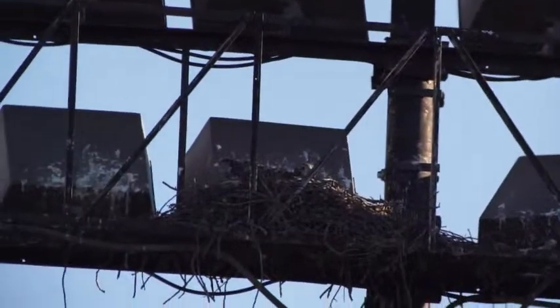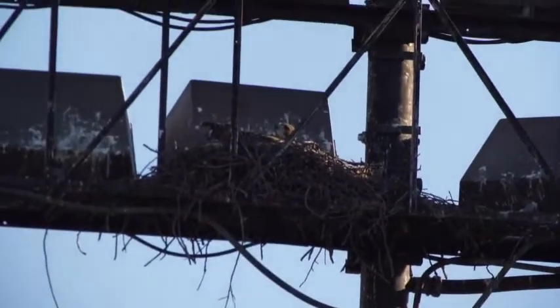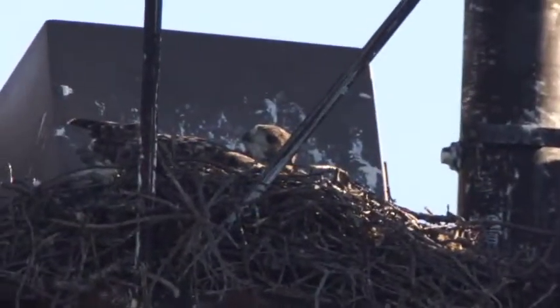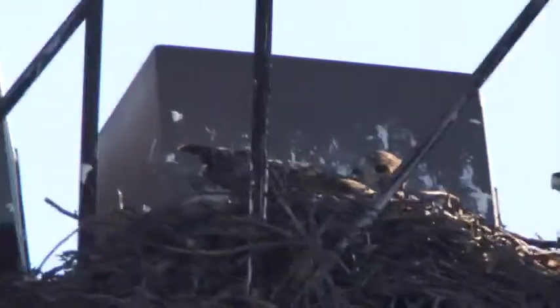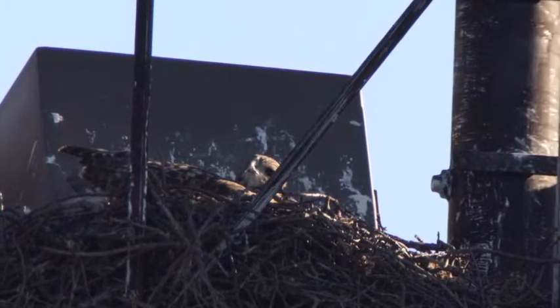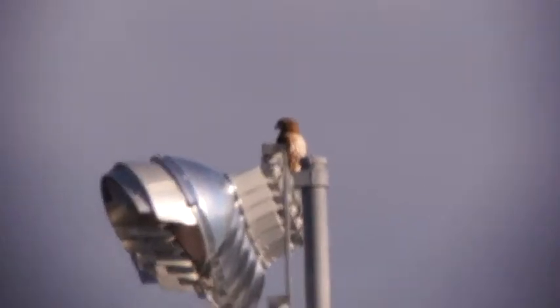While we're here, let's take a look up at the nest. And we can see, okay, there's K1 in the nest. Let's just take a quick look. Hello, K1. Very beautiful. Look at how beautiful. Really. Come on now. Look at that face. Okay, and like I said, Big Red is up here. And we're going to keep walking.